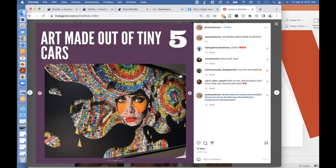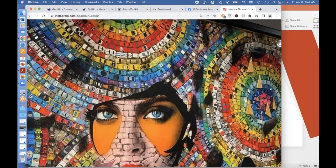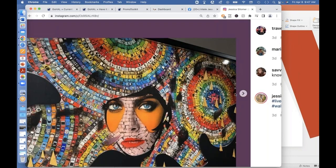Yes, if you expand this, I don't know if I could do it on my computer. Yes, look, those are tiny toy cars that the person painted. All right, so that was pretty cool.